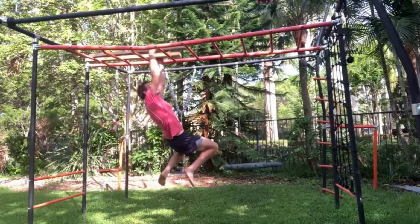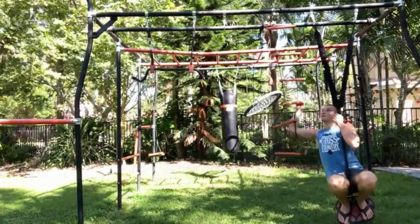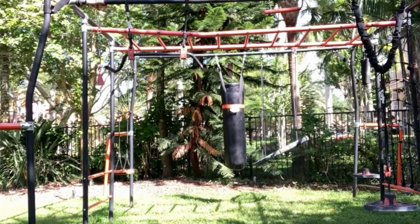Today we have obstacle of the week, which is a weekly challenge where we build an original obstacle concept and try our best to complete it. We'll see how we do on today's course, guys. Wish me luck. All right, guys, so after 4 weeks, the score now stands at 2-2. Let's see who's ahead after today's challenge, the swing thing.